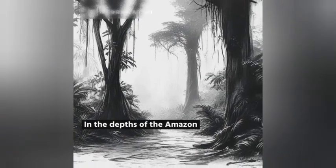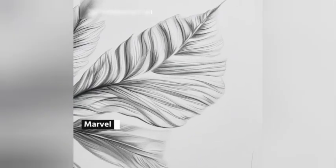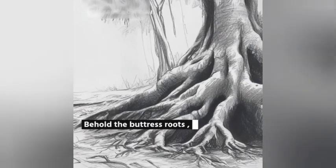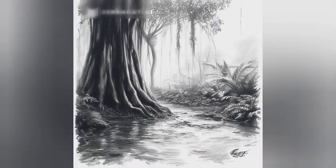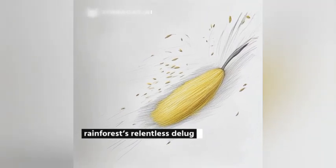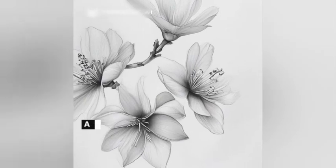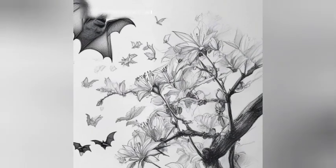In the depths of the Amazon rainforest, stands a tree like no other, the majestic kapok. Marvel at its hand-shaped leaves, designed to let wind move gently, preventing tears in the fierce jungle. Behold the buttress roots, not planted deeply but soaring up to 5 meters, anchoring the tree in the soggy soil. These roots are the lifelines, holding firm against the rainforest's relentless deluge. The kapok seeds, fluffy and yellow, travel with the wind, spreading life across the vast forest. A wonder of evolution, each seed takes flight, a hope carried on the breath of the Amazon.